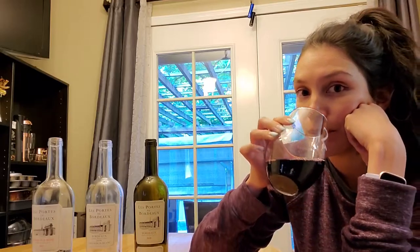It's nothing mind-blowing, but it's always really cool when you have a cheap wine and you leave it open for a day and suddenly it has blossomed into something even more magnificent than the cheap bottle of wine that you bought originally.